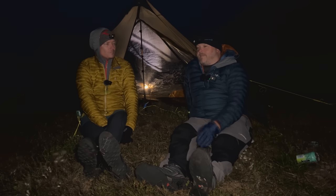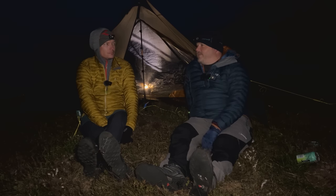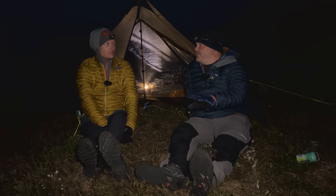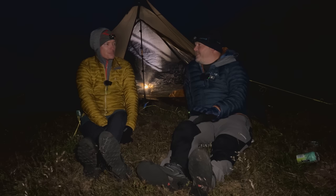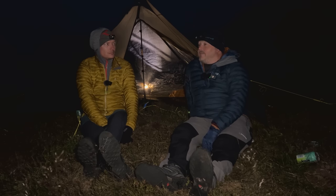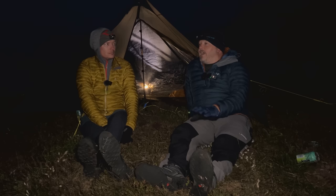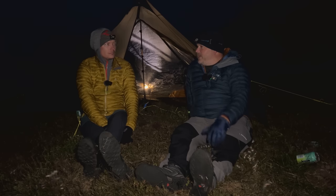So, back to gear. For years I've been trying loads of different stuff. I went down the road of trying to go ultralight and found that it's really uncomfortable. Then you start thinking, I want some more of the comforts again. I want to enjoy it. And I'm fascinated by new bits of gear. I want to try it. I want to use it.